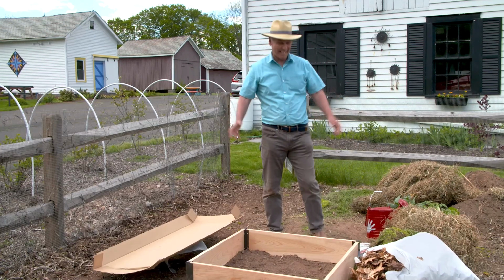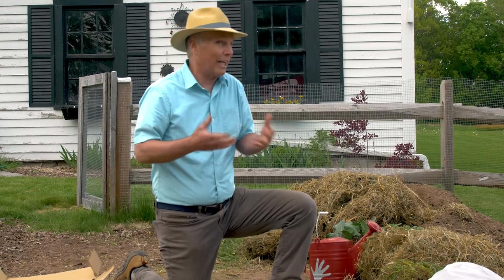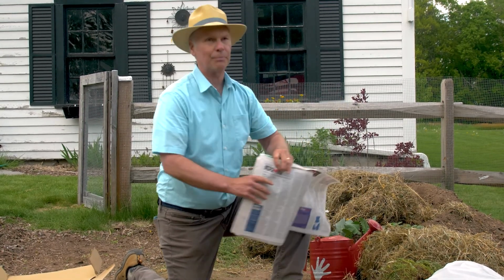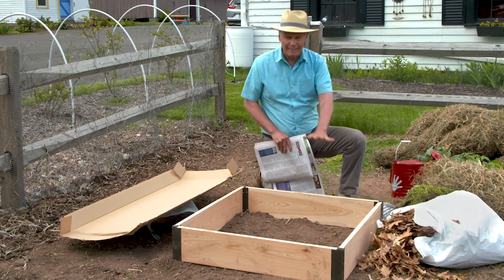So let's layer things. This is also called lasagna gardening. With a name like Nardozzi, I know about lasagna. So what we're gonna do is create layers of different materials. Now, if you have just soil or grass, what you'd wanna do is just mow that grass down really low.